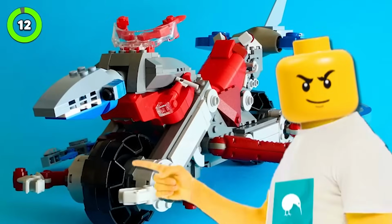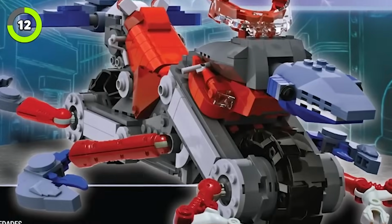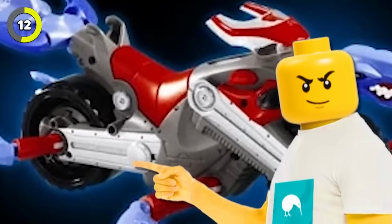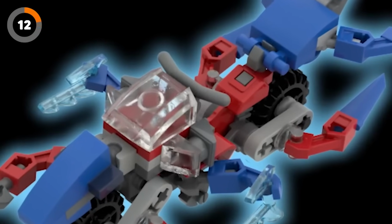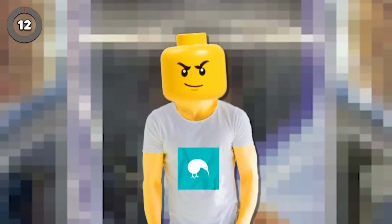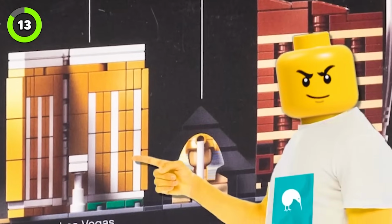The Galador Mokar was an unreleased set in the Galador theme that depicted Nick Bluetooth's motorcycle from the comics and was supposed to be released along with the TV show, but the TV show ended up being cancelled along with this set. I talked more about the Galador theme in my last video, so once you finish this video, go and check that one out. It's weird.